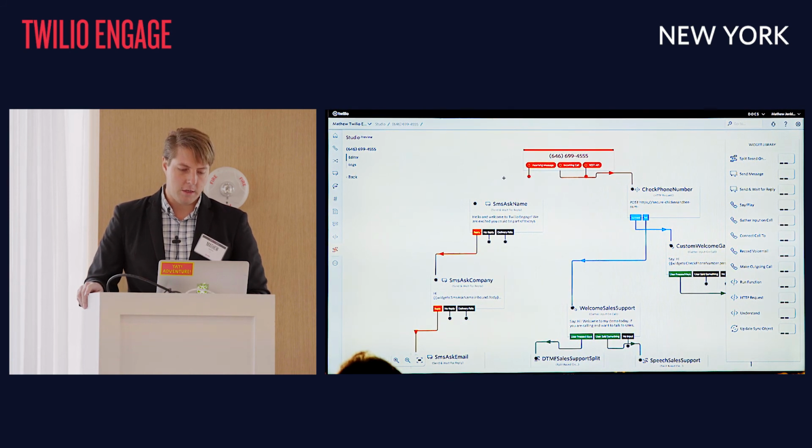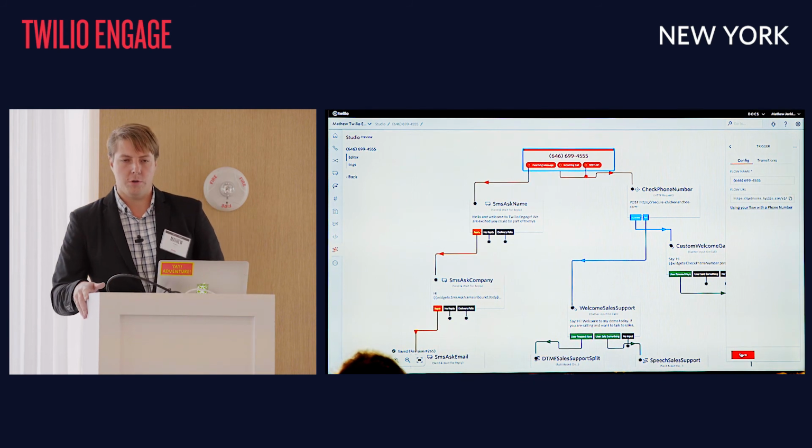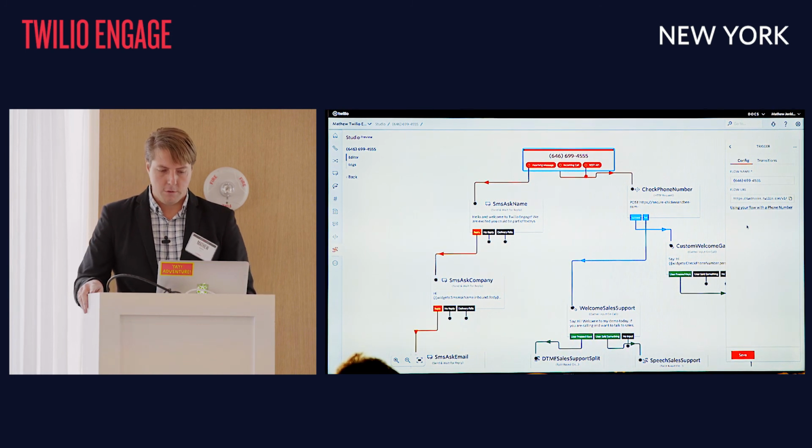I'm just going to drag this in and then save it. And you should all be able to then text the word engage to that shortcode. The shortcode was 55921, for those of you that didn't get it earlier.